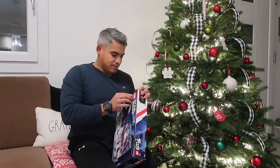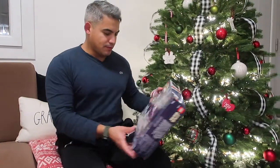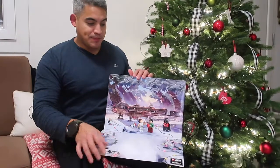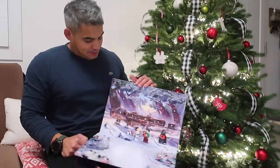So you gotta open the first 3 days. That's the entire playset? Okay. You have the Falcon. Wow. With a little setup in the front. That looks neat.